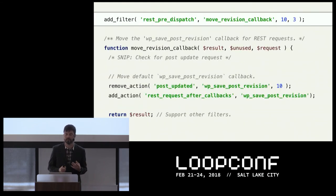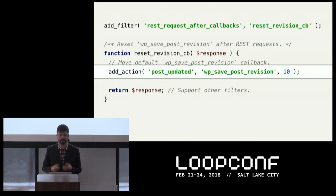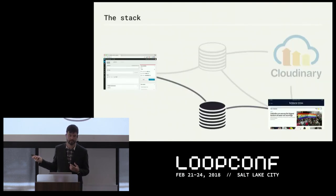To manage this, on REST API requests, we remove the revision callback from running at the end of wp_insert_post and instead generate the revision at the end of the REST API request. We then restore the revision generation to wp_insert_post once we're finished, because this allows for REST requests that don't happen on their own thread.